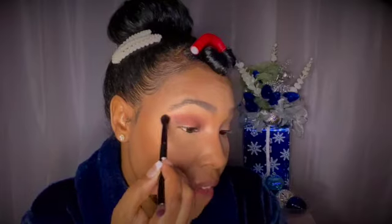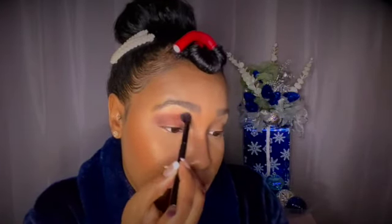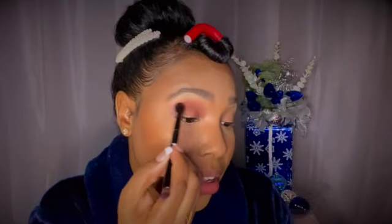And these colors are very pigmented, see? Very pigmented, so you don't need a lot, you really don't, but if you like and want to deepen the color, you can. Low key, high key, I think this is my favorite eye palette so far. Yeah.